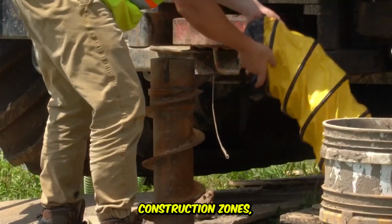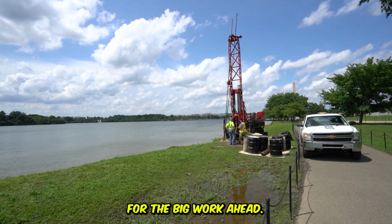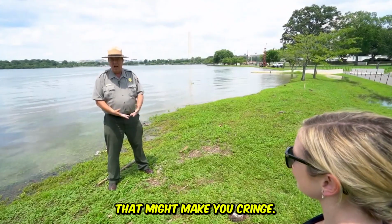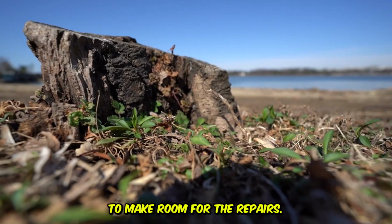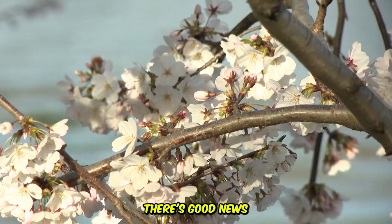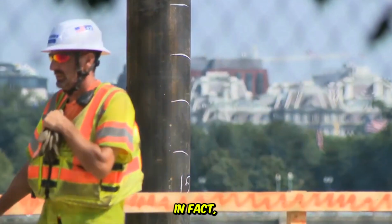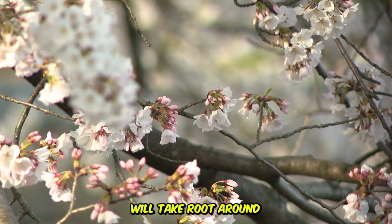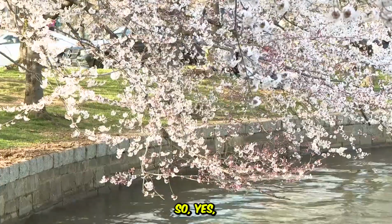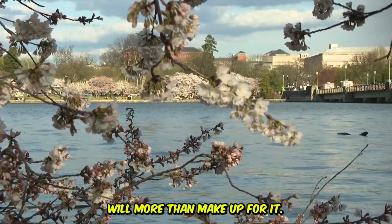Starting in late 2024, workers will set up construction zones, remove old structures, and start clearing the way for the big work ahead. Now here's the part that might make you cringe. About 140 cherry trees will have to be removed to make room for the repairs. But before you panic, there's good news. For every tree removed, more will be replanted. In fact, by the time the project is finished, 274 new cherry trees will take root around the tidal basin. So yes, there will be a temporary loss, but the long-term gain will more than make up for it.